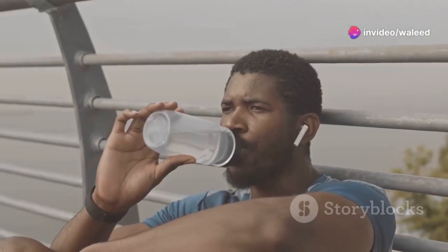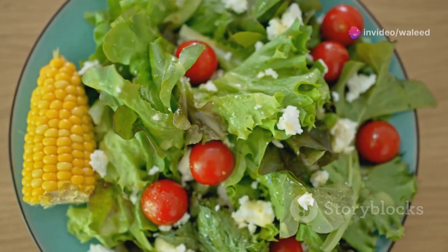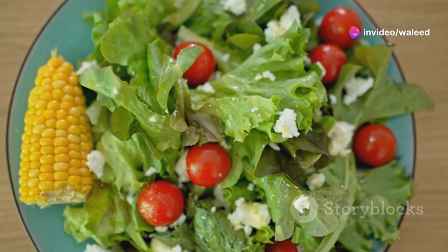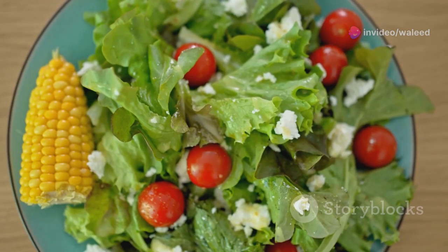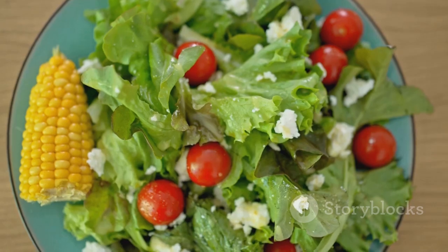Stay hydrated. Drink plenty of water throughout the day, especially during periods of increased activity or hot weather. Hydration helps your liver function more efficiently and can reduce the risk of bilirubin buildup. Eat regular meals, don't skip meals, and aim for a balanced diet with plenty of fruits, vegetables, and whole grains. Regular eating patterns help maintain stable blood sugar levels, which is beneficial for liver health.